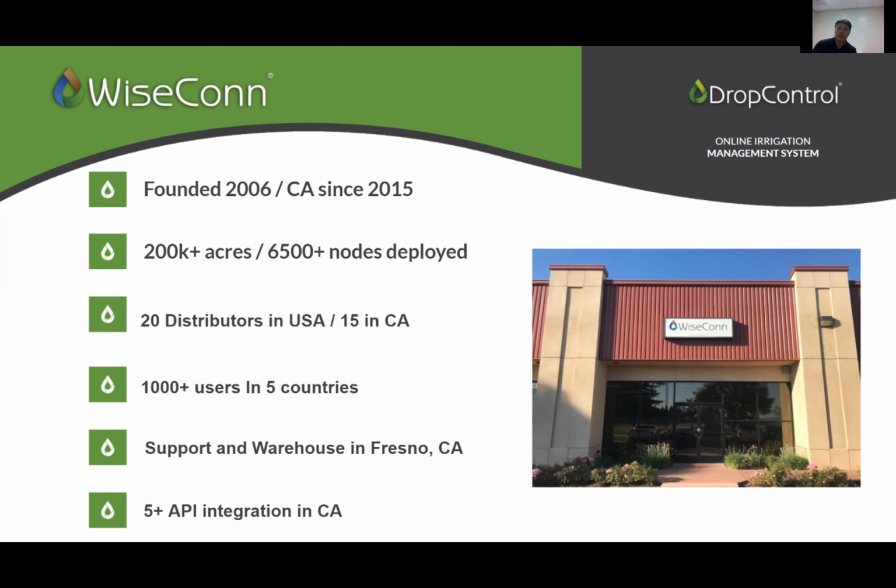We currently have over 200,000 acres deployed in automation and telemetry, ranging about 6,500 nodes out in the field. We have 20 different distributors here in the United States, and 15 of them are here in California. There's over 1,000 users in 5 different countries: the United States, Chile, Mexico, Argentina, and Peru. And we have a local support team and warehouse here in Fresno.